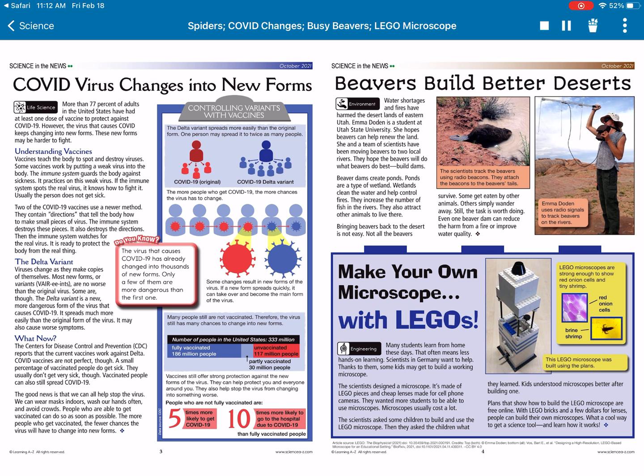Controlling variants with vaccines. The Delta variant spreads more easily than an original form. One person may spread it to twice as many people. The more people who get COVID-19, the more chances the virus has to change. Did you know the virus that causes COVID-19 has already changed into thousands of new forms? Only a few of them are more dangerous than the first one. Some changes result in new forms of the virus. If a new form spreads quickly, it can take over and become the main form of the virus.